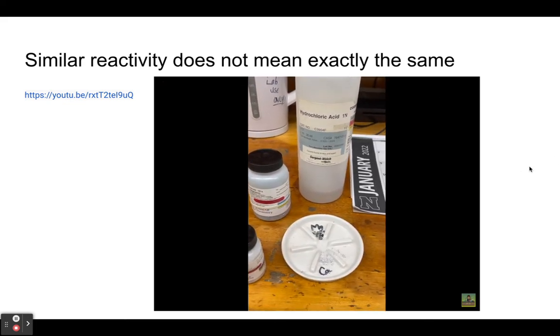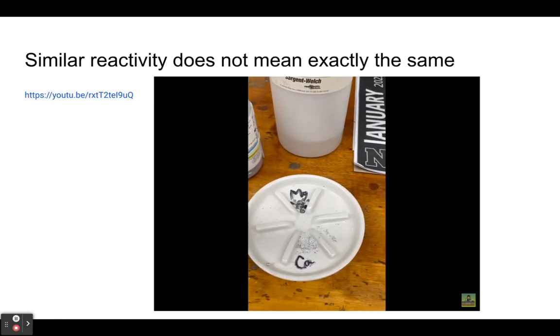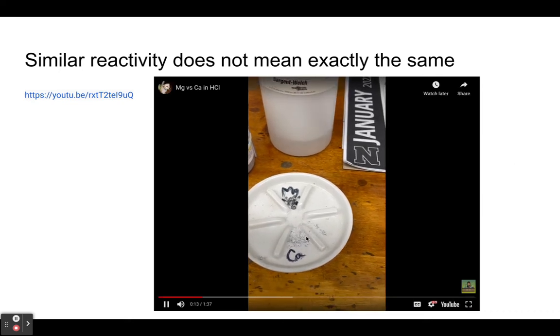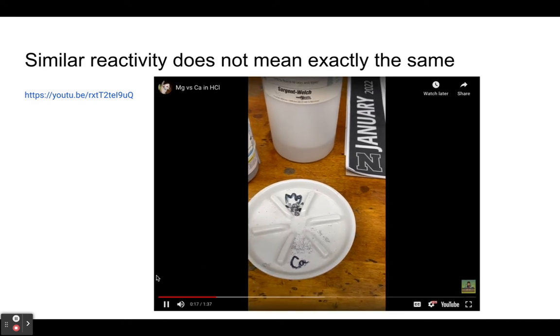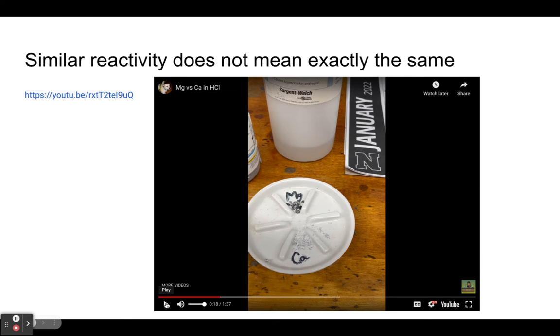We're going to take a look at a little experiment. We're going to compare magnesium and calcium. Magnesium is a smaller atom in group 2. Calcium is also in group 2, but it's a little bit larger. It's below magnesium. When I talk about the size, I'm talking about the size of the atoms, not the size of the chunks or pieces being used. So keep that in mind. Here we go. Let's continue.